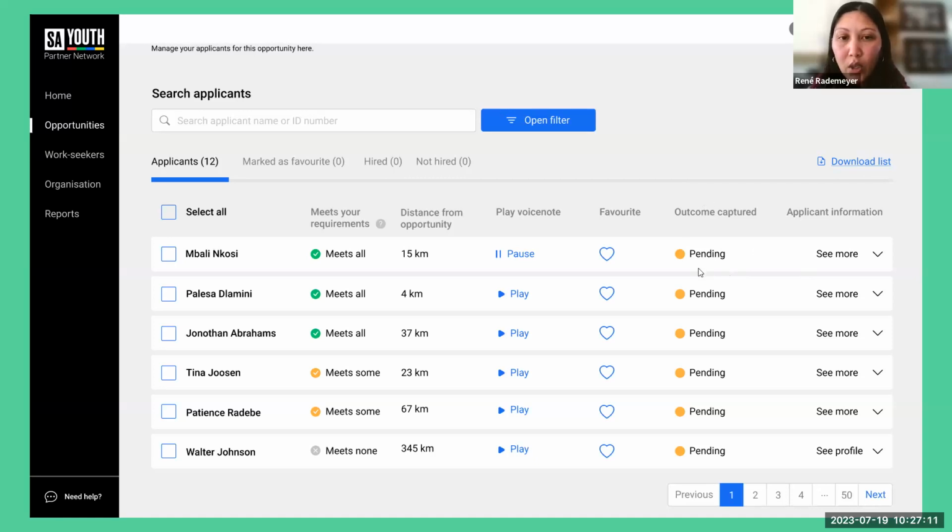So very importantly, once you've completed your shortlisting or your recruitment process, and you've selected people, you absolutely need to come back onto this platform to indicate who you've hired. And that piece of work is being streamlined at the moment to make it easier for you as partners to come back and indicate those hires.